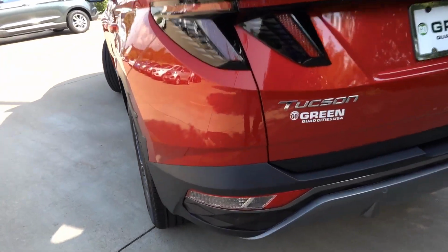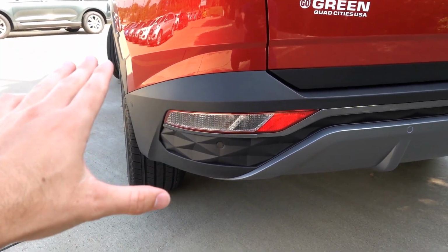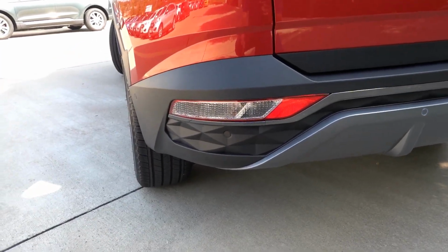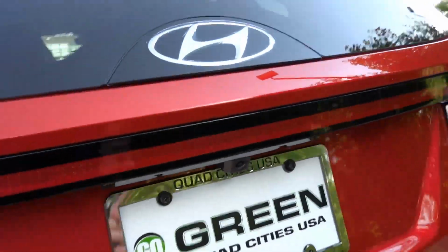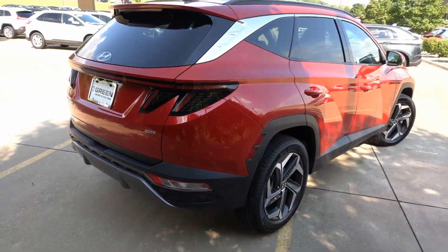Your turn signals as well as your reverse lights are down here low on the bumper, and this is to me kind of a safety issue at this point given how low they are on the vehicle. But it meets regulations, so that's why they're there. Rear parking sensors, along with your rear camera. H-Track badge, because this one is all-wheel drive.